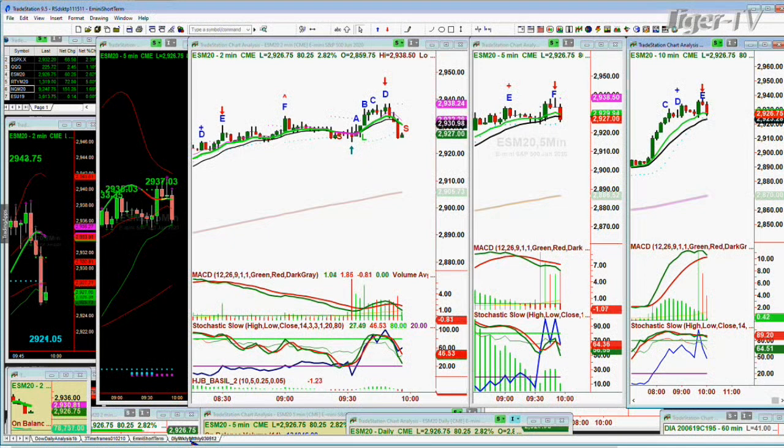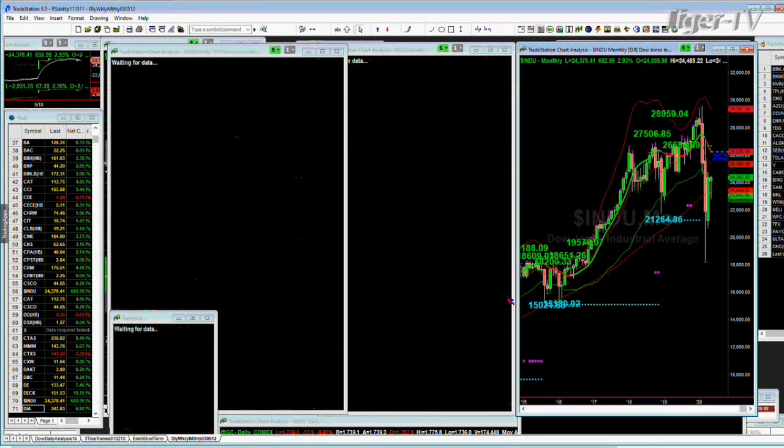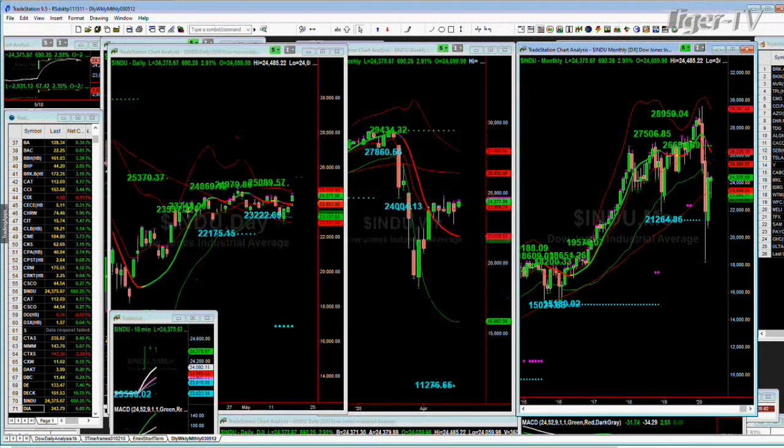Now, I just wanted to show you this real quickly in the Chapman wave methodology. We're looking at gold. This is Chapman wave automated resistance levels. 1764, a lot of resistance there. 1735 was resistance, now it's support. Look at the Dow INDU intraday. It's got a ton of resistance levels from 24,500 to 24,800. So it's still got a little room on the upside.